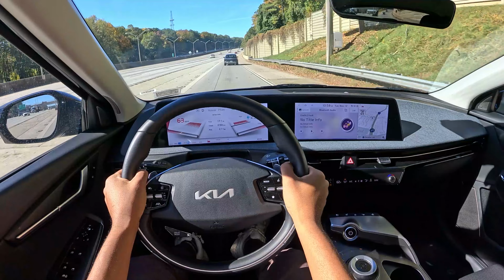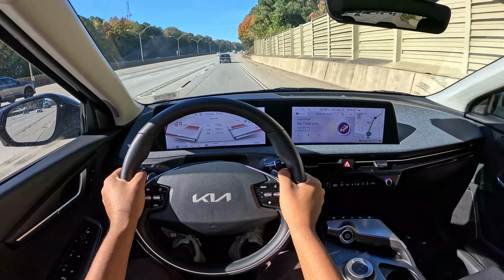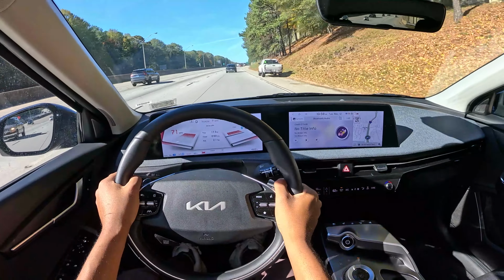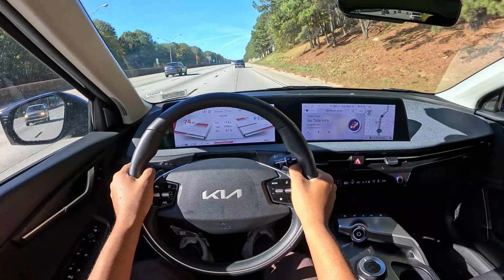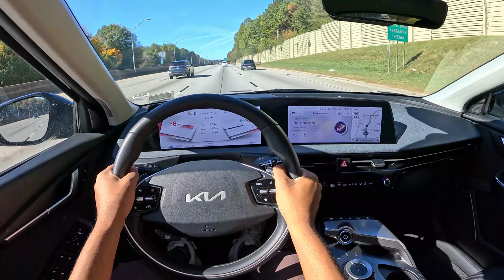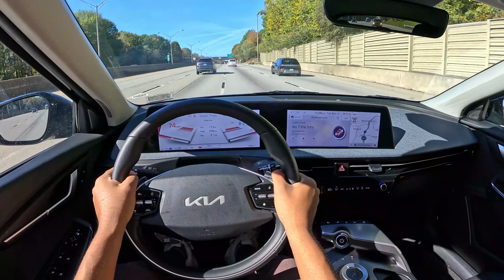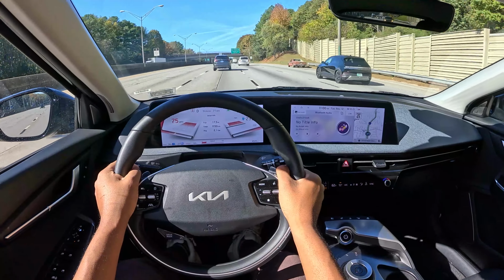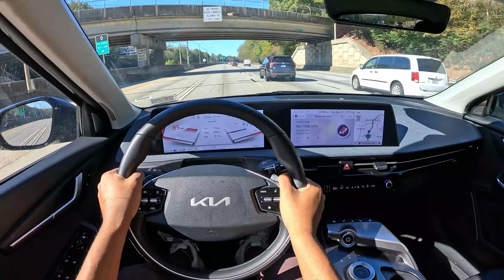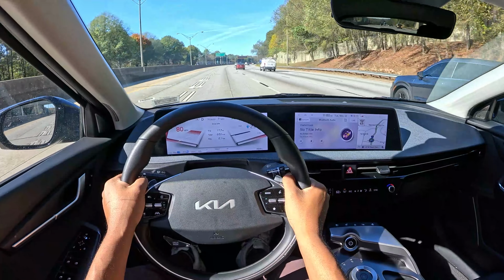And today, folks, we are taking a look at the 2024 Kia EV6. Now, this is the Wind all-wheel drive edition, which essentially means that it is the mid-trim level. Now, with the Wind and all-wheel drive system, you do have dual motors, and with the dual motors, you do have about 335 horsepower and over 400 pound-feet of instantaneous torque.